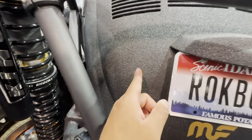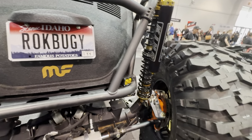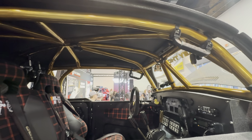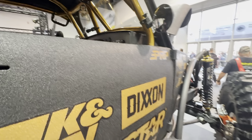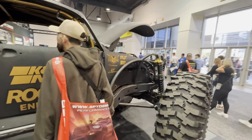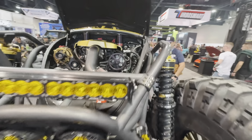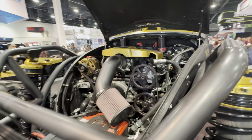And look, sprayed in bed liner, crazy suspension setup, huge wheels and tires, caged gold. Look at that. This is probably the tallest bug I've ever seen in my life. Wait, is that an LS in there? I can't tell. Yeah, let's say so. Look at that.